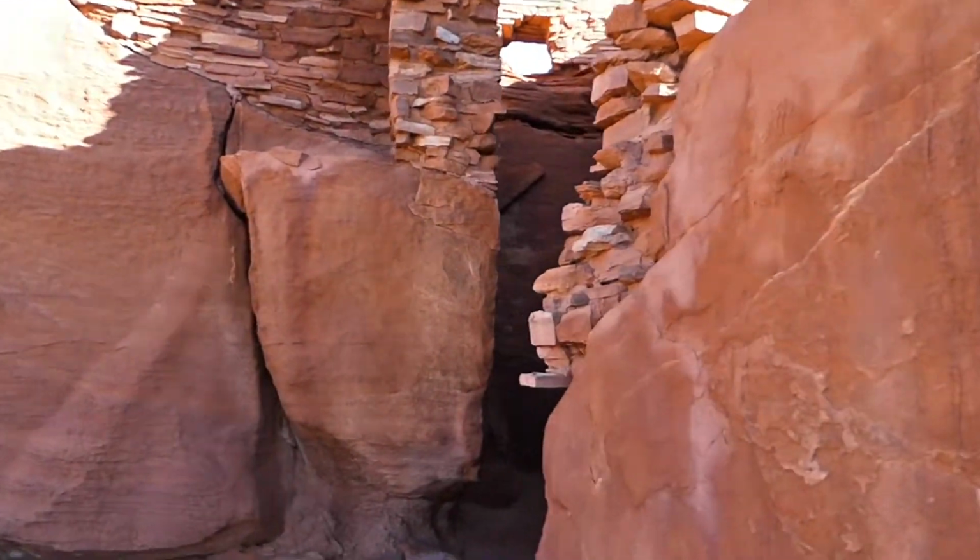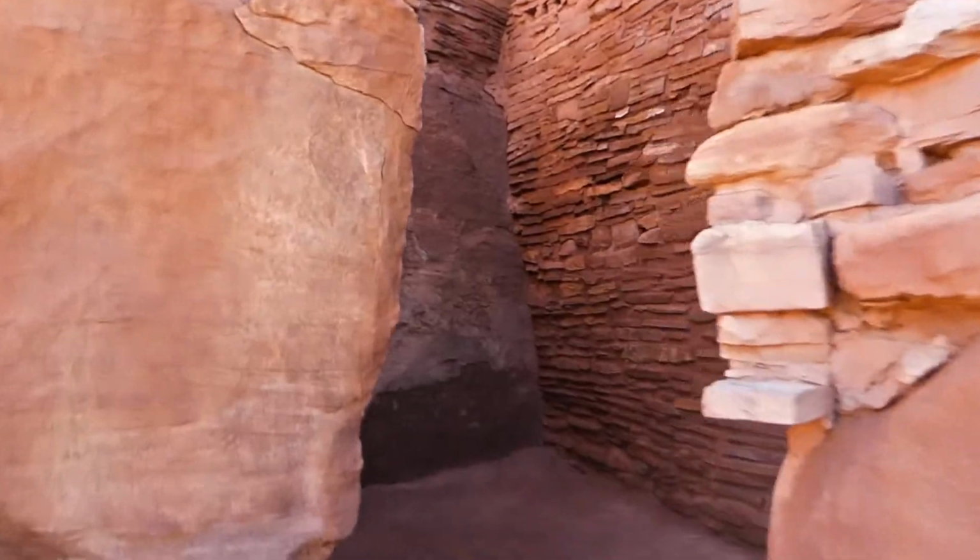This one is permitted. Initially used for household trash, roughly 5 feet of debris accumulated here before the first floor was laid.